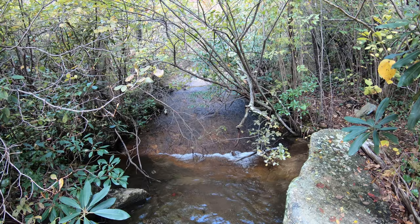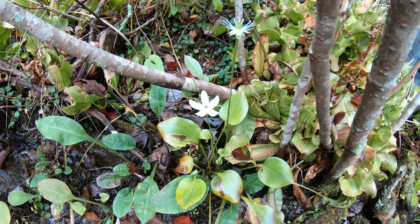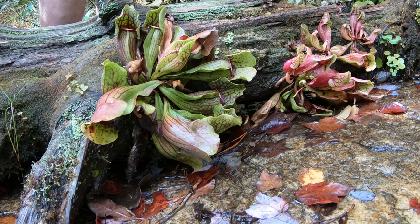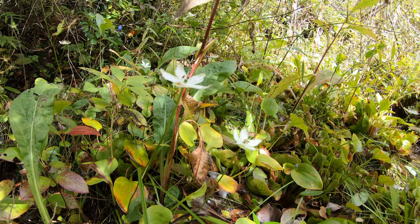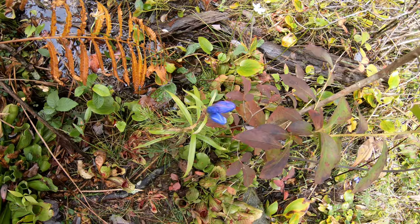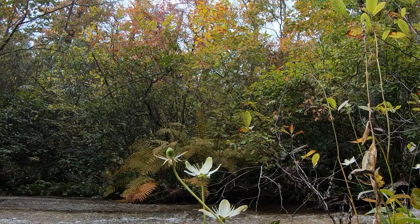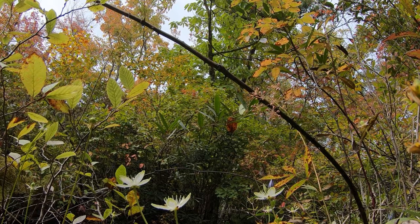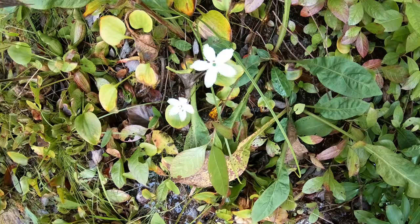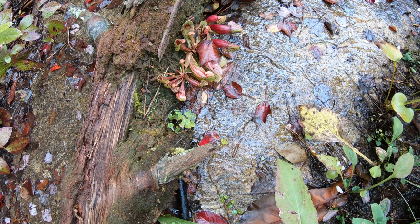Along the edges of the stream is what is known as a cataract bog. This bog is home to some strange plants. Let's go check out the carnivorous pitcher plants. These plants have deep cavities full of liquid, and when bugs fall in those cavities, they drown and the plant digests them. One more look at the pitcher plants.